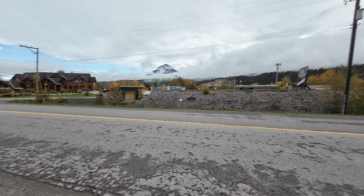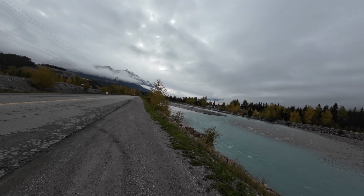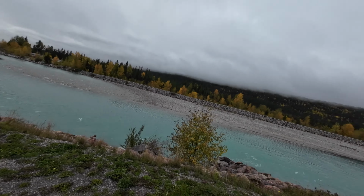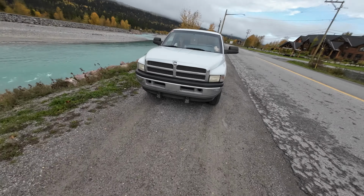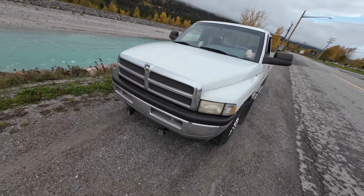And right now we're in Golden, and I didn't want to drive all the way down the highway with my wheels all toed out. It would basically just be wearing my tires. So here we are in the 12 valve.